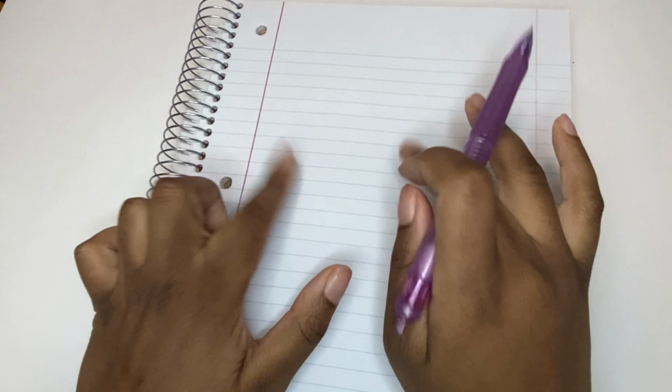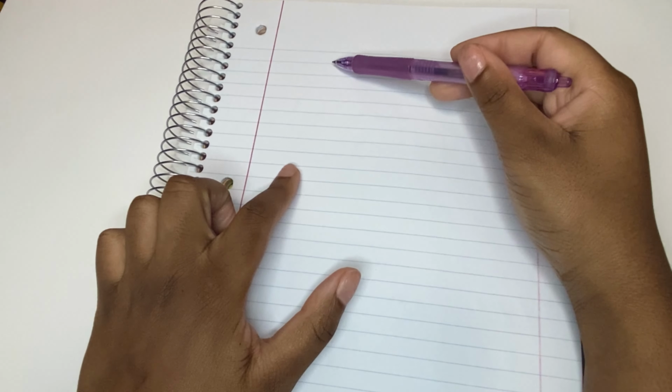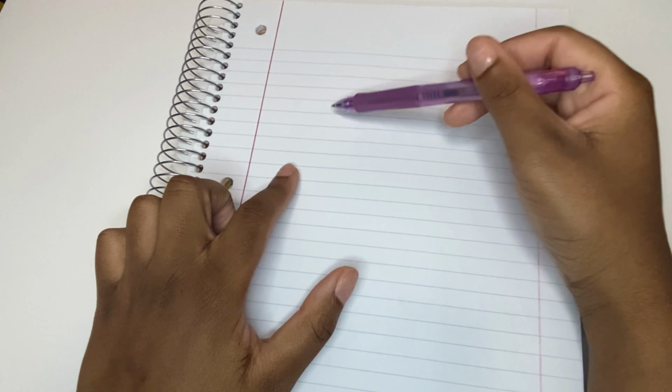So now we are starting on a new month. So I'm going to go ahead and fill this paper out and I'll be right back with the debt totals. These are going to be debt totals that I have after paying the minimum payments on everything. And of course, I will explain more in terms of my current debt.